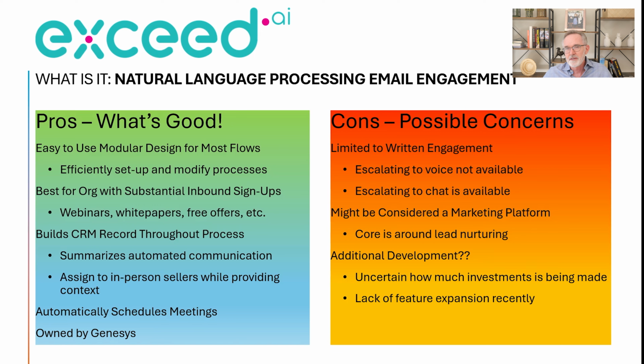And I'm not certain how much additional development is going on within Exceed. What it does, it does very well right now, but it doesn't seem to be adding many features. And it just doesn't feel like there's a lot of new investment going on with Exceed. Could be wrong. That's just my personal opinion. So those are my top 5.